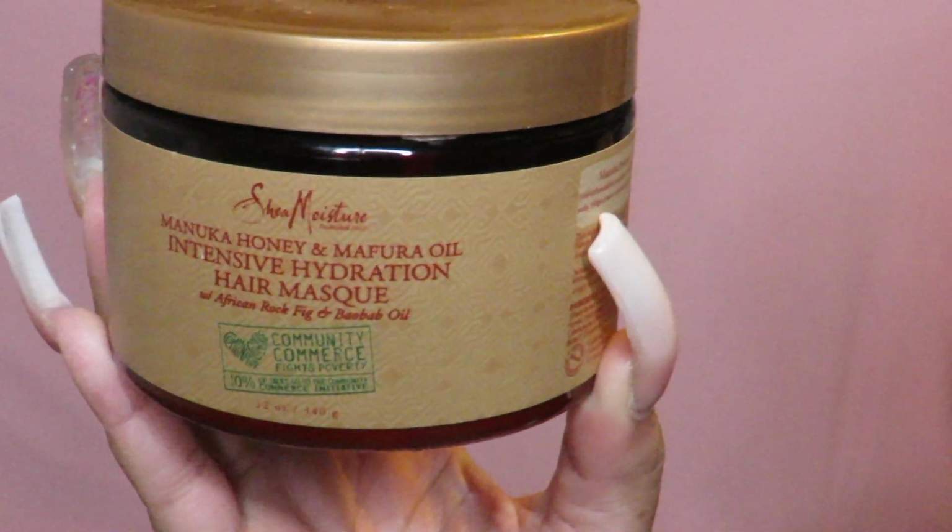Although that is my favorite deep conditioner, this one is also acceptable. As I said, that is my all-time favorite deep conditioner, but this one here is not so bad. So this is the Shea Moisture Manuka Honey. This one also makes my hair feel very soft. However, like I said before, the other one definitely takes the cake, but this one is still not too bad. This one is always my second option, okay? If I run out of that one, I don't have a problem using this one.